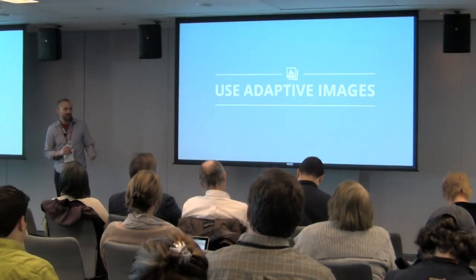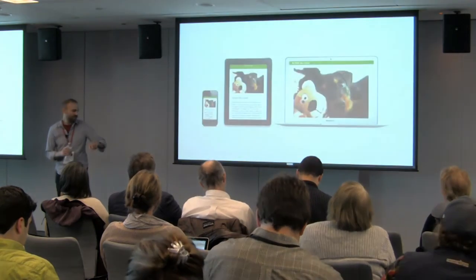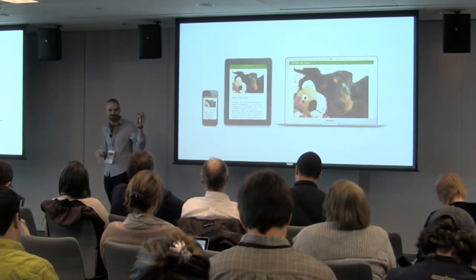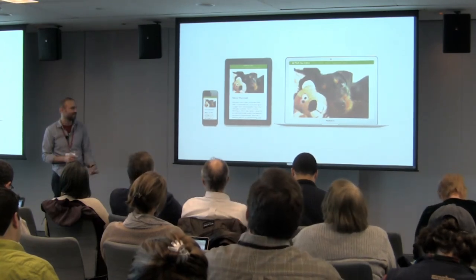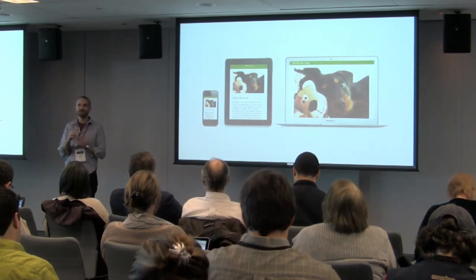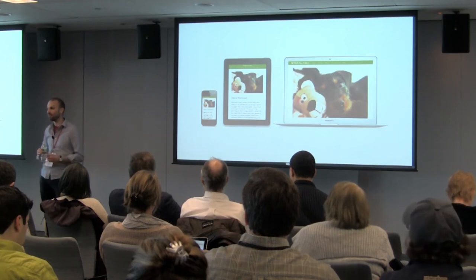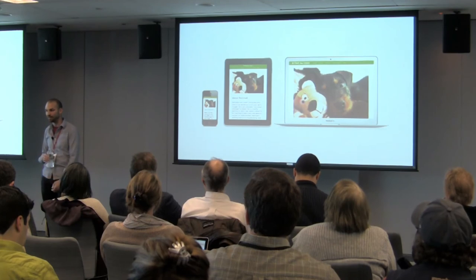So adaptive images. Who here has heard of this technique before? Okay, a few of you. One of the big challenges that we face is it's kind of absurd to send the same size image to a phone as what you're going to send to a beautiful iMac display or a big screen TV, right? It's kind of dumb. So adaptive images is a technique where the server becomes aware of the size of the screen and serves up an appropriate sized image based on the device and its capabilities.